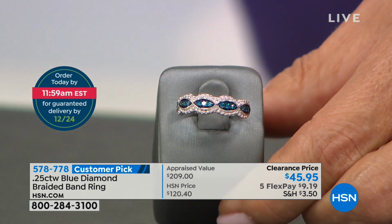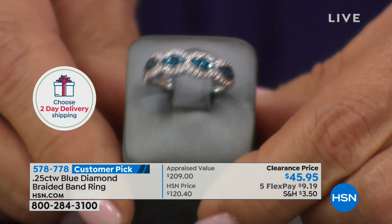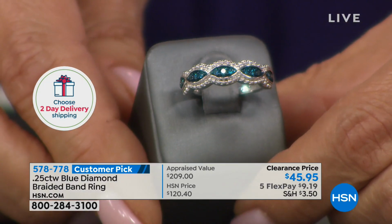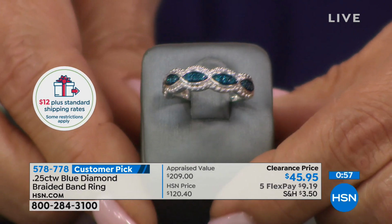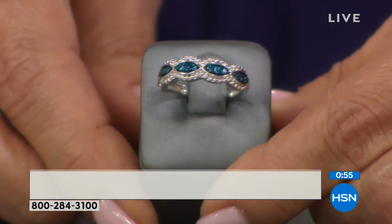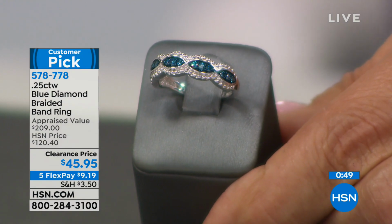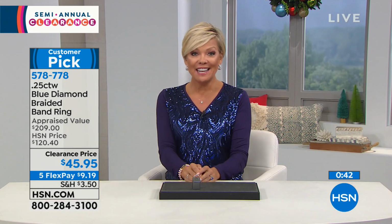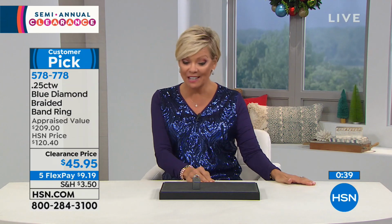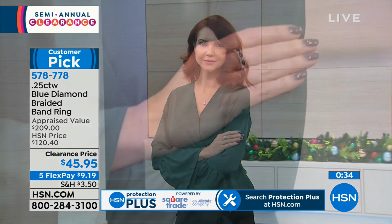With a flex pay of $9.19, you can see it in person. You can see for yourself how beautiful this purchase is, and the comments on hsn.com certainly underscore that. Genuine blue diamonds in that pretty braided style, feminine in its quality and its look, and certainly wonderful when you think about a $209 appraisal on this, and that we are doing it at $45. Obviously, we are not even doing these at cost at this point. So it is first come, first serve down to sizes 5 through 8, 5 and 6 being most limited on this choice.